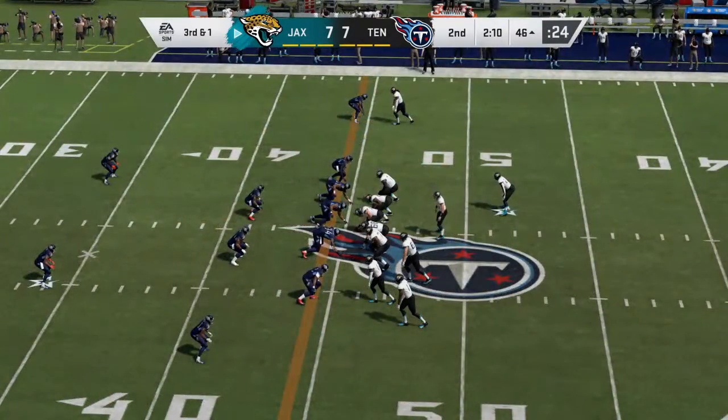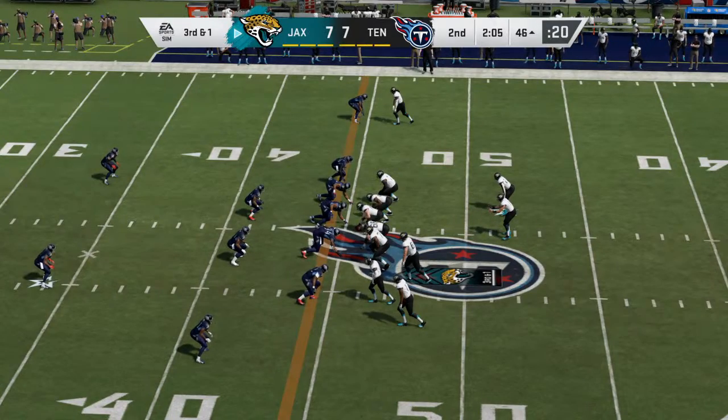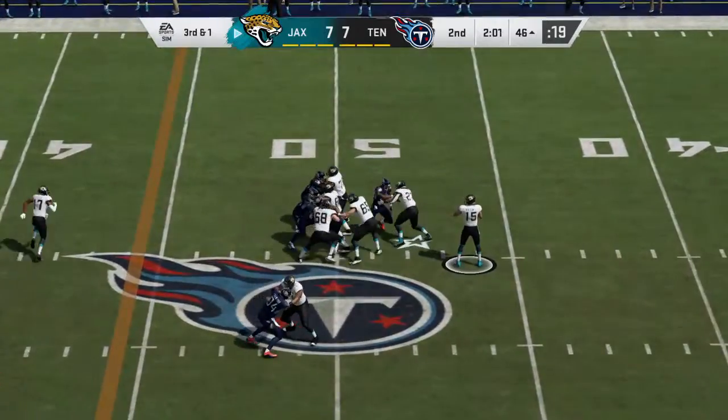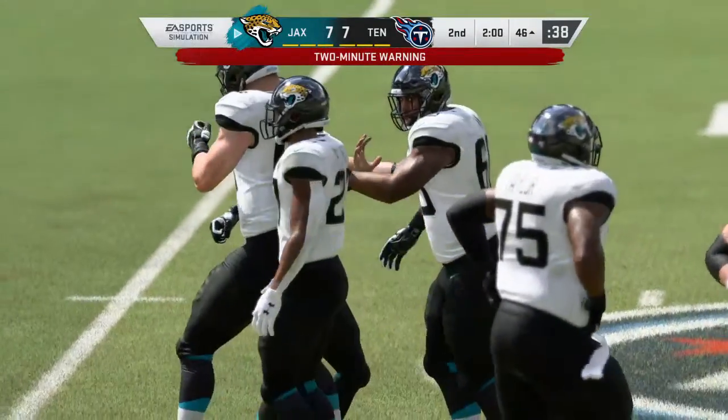They don't need to run another play here before the 2-minute warning. Let's see if they do it anyway. They'll try to throw for it with Minshew. And this is going to be incomplete.